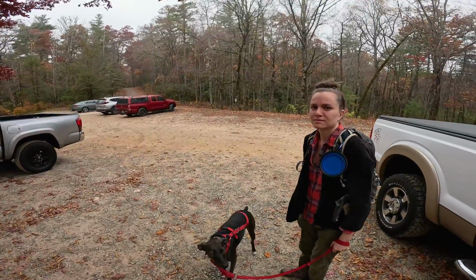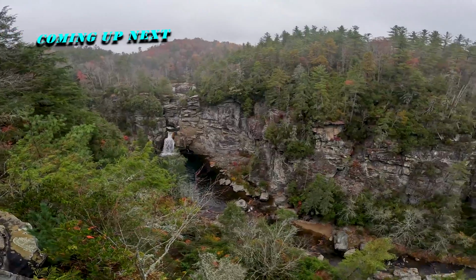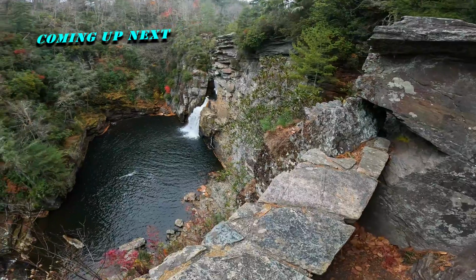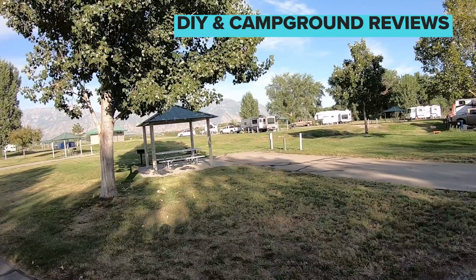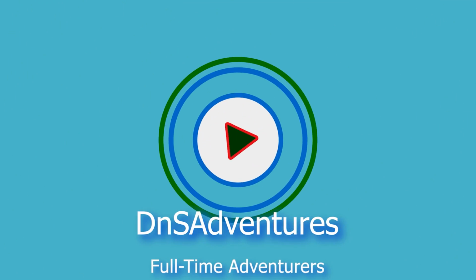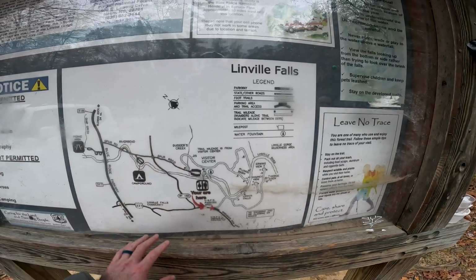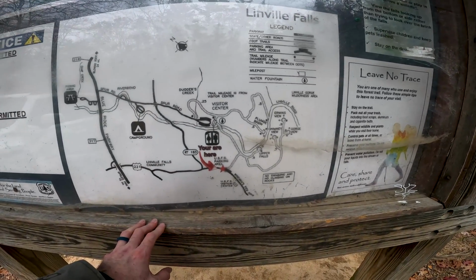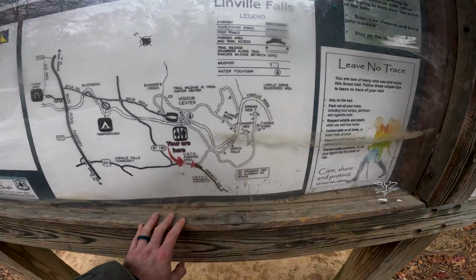Well folks, not too far away from our campground is also Linville Gorge. So we're at the Linville Falls area. There is also a lot of other places to go hiking around here. This is the first place we're checking out today, and we'll show you all these different little viewpoints.